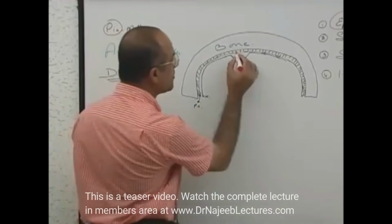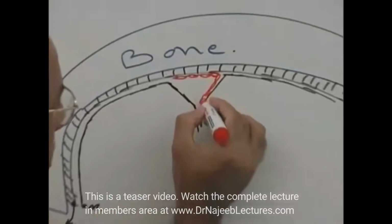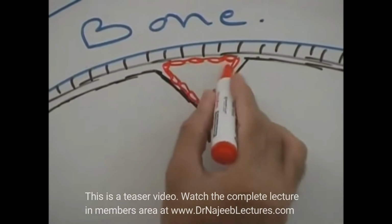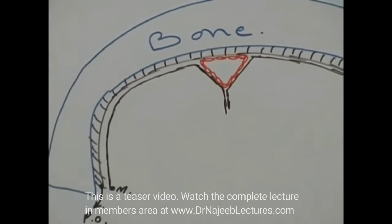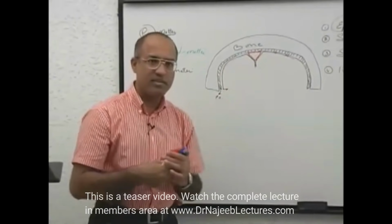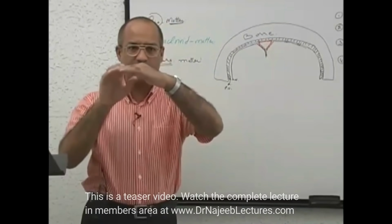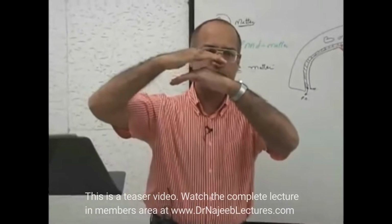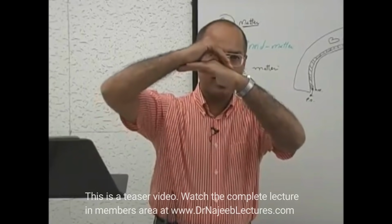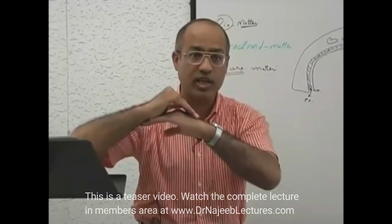And this space is lined by endothelial, yes, what is it? Endothelial cells. And this endothelial cell lined space is meant for a very special purpose. Through this space, venous blood is running, right? Again, let me repeat. This is the meningeal layer, this is periosteal. And at some places, meningeal and periosteal separate, and a channel is made, and through this channel, blood is running physiologically.